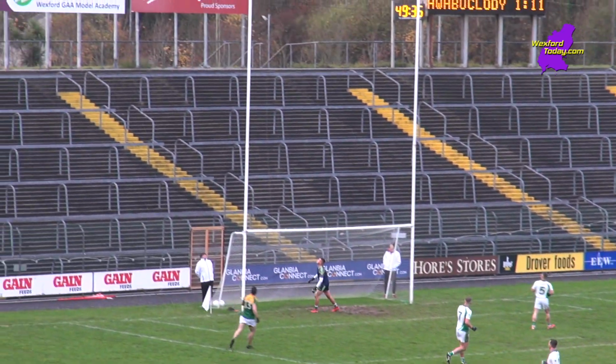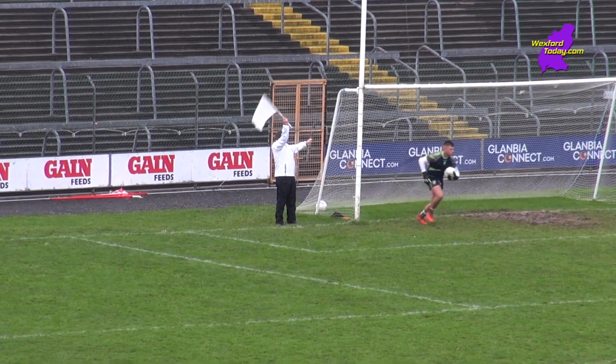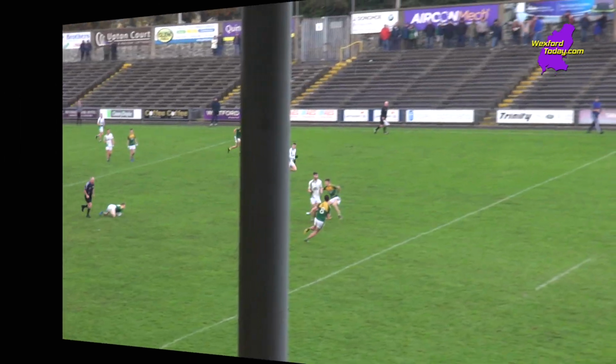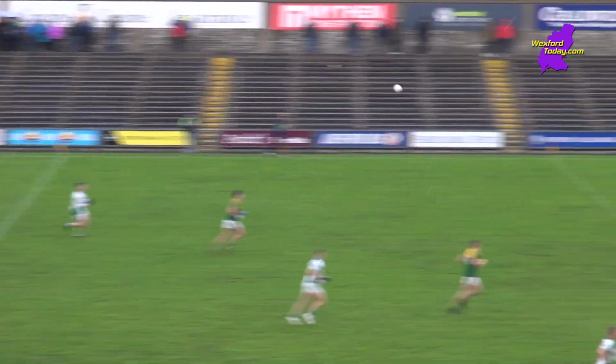Gives the ball off to Owen Kelly, and Owen Kelly gives a great score straight over there, man. He drives it over there. And that's a great score from Owen Kelly. His second point of the game for Bunclody, and there's the difference. Here come Bill Evans. If Crossabeg are to get back into this game, they need to create a goal chance from this. They have a chance.